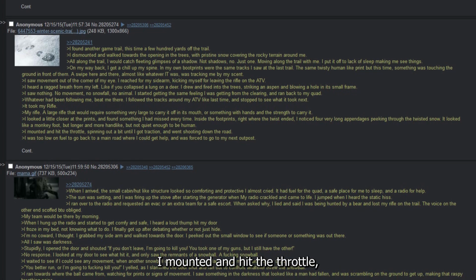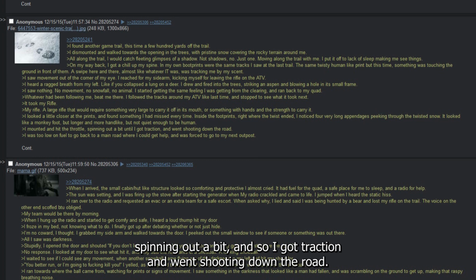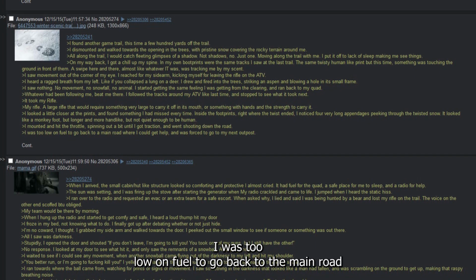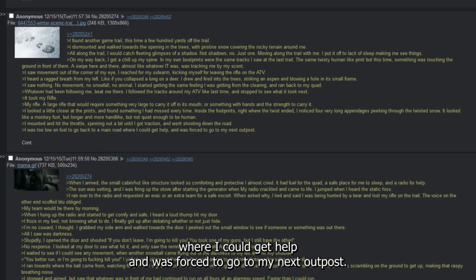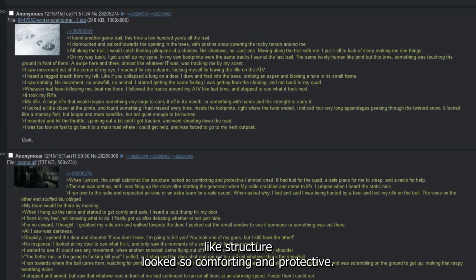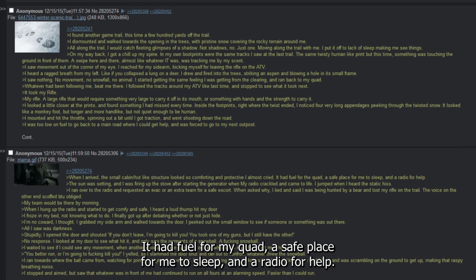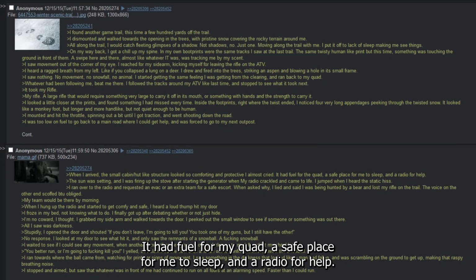I mounted and hit the throttle, spinning out a bit until I got traction and went shooting down the road. I was too low on fuel to go back to the main road where I could get help, and was forced to go to my next outpost. When I arrived, the small cabin/hut-like structure looked so comforting and protective I almost cried. It had fuel for my quad, a safe place for me to sleep, and a radio for help.